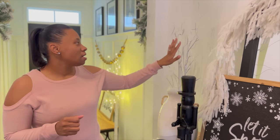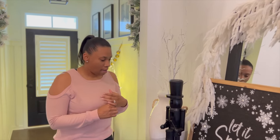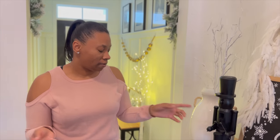But I got these stems here from Costco. They were $12.49 for 2 lighted stems. I also got this nutcracker from Michael's. It was $24.99, I believe. And it was a nutcracker that I wanted from Pottery Barn that inspired this.